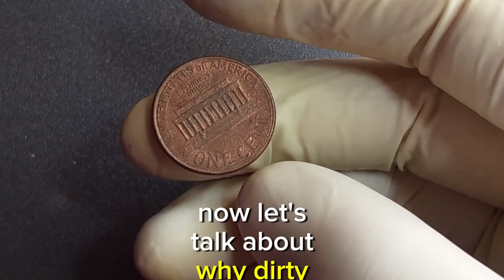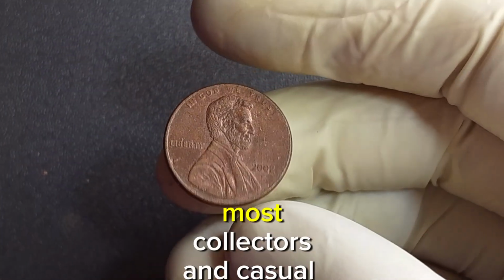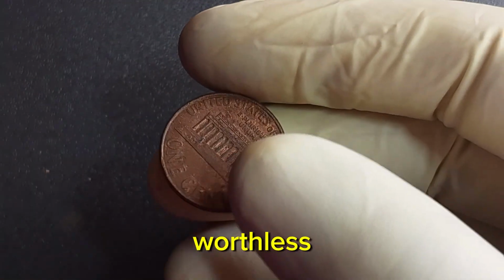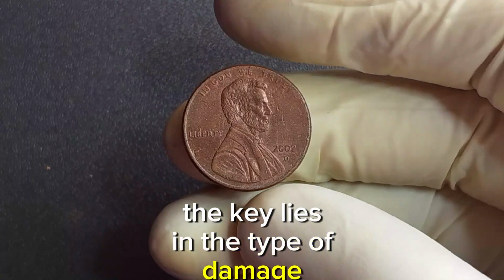Now let's talk about why dirty or damaged-looking pennies can still be worth millions. Most collectors and casual coin enthusiasts assume that condition is everything, that a dirty or scratched coin must be worthless. But that's not always true. The key lies in the type of damage.